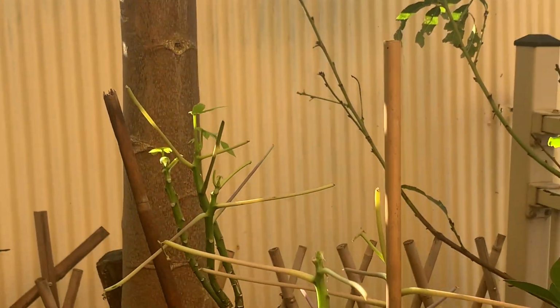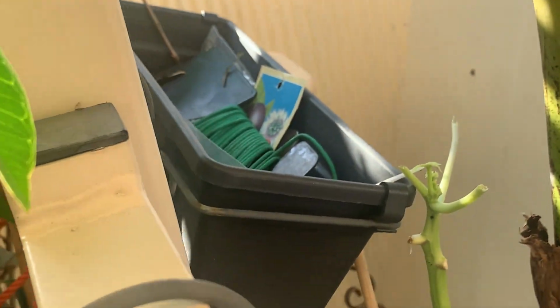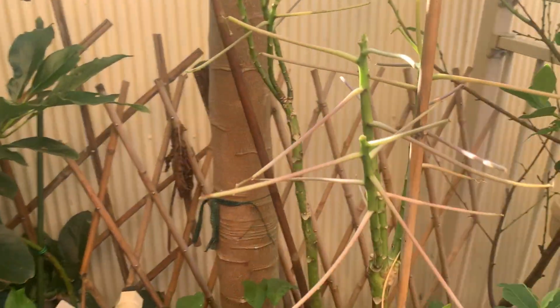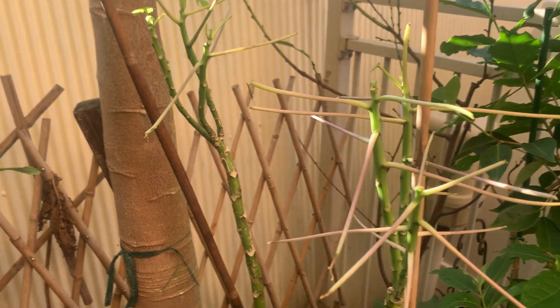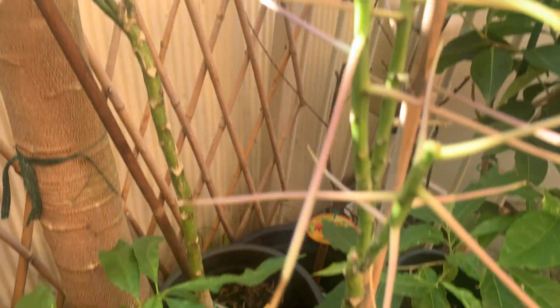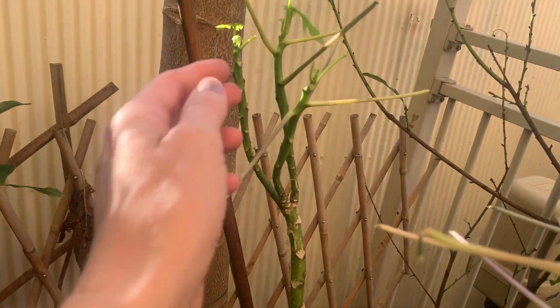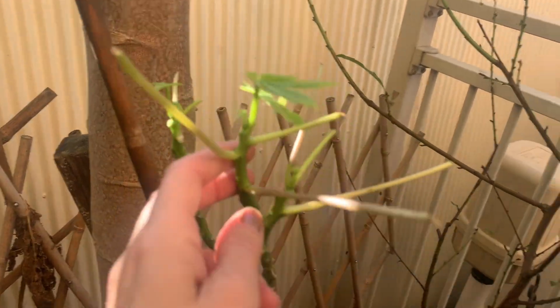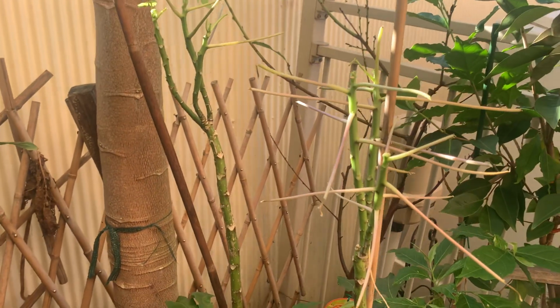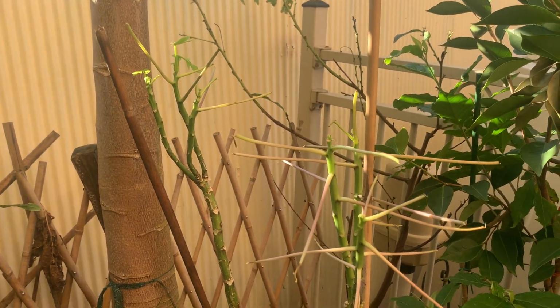And I bought another one from Daly's, which I haven't even planted yet, into a bigger pot. Have a look at it. Chewed. I thought that I never really got bugs here. I didn't know whether it was the cold, or potentially they're being chewed. But they're growing back already. Oops, they're all falling off. I never usually have bugs here, so it's annoying.